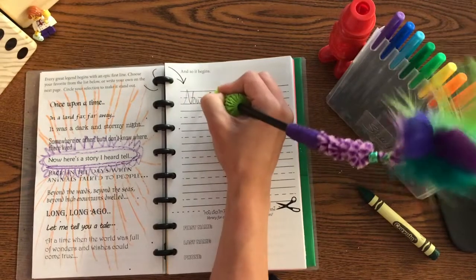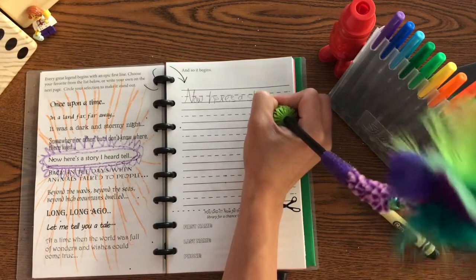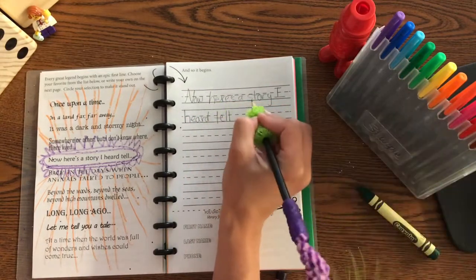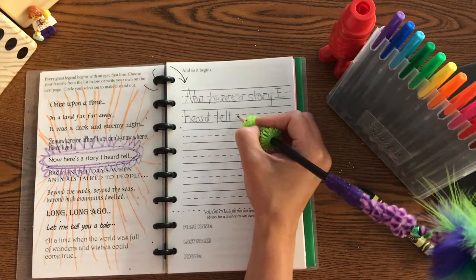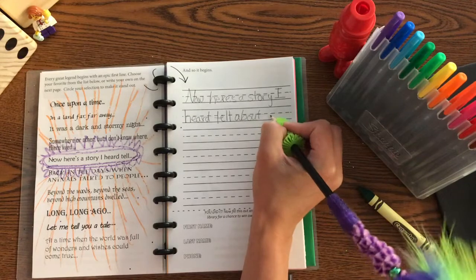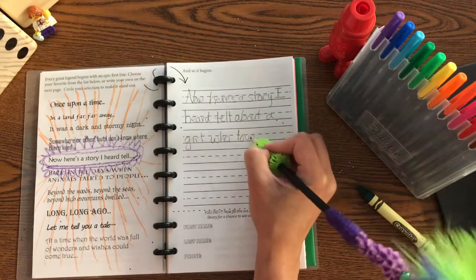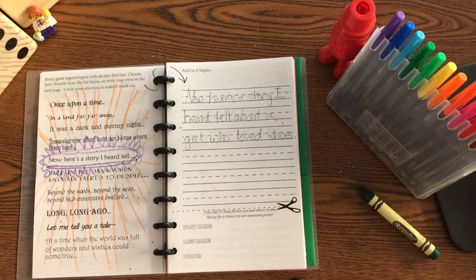You'll see I've got my inspirational pencil that I'm using. Now here's a story I heard tell, and I can complete this sentence with whatever I can think of. Here's a story I heard tell about a girl who loved shoes, because I love shoes. I just saw my shoes sitting on the table there. All right, so now I have the very start of my story. Now here's a story I heard tell about a girl who loved shoes. And that's it. You've got your first line of your story written.